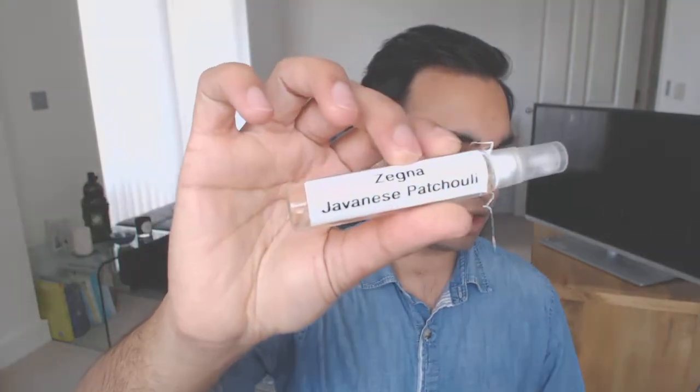I hope you guys are well, and today's review is going to be on a fragrance from the Italian brand of Ermenegildo Zegna, and this is part of their Essenze collection. This fragrance is called Javanese Patchouli, and I've been working off this decant, which is about a 10 ml decant, and I'm probably about 40% used. So yeah, probably used about 4 ml of this. So I've got a good idea of what this fragrance is all about.